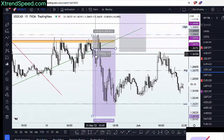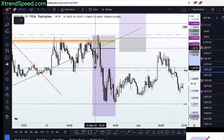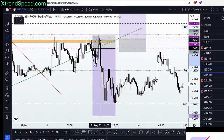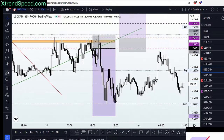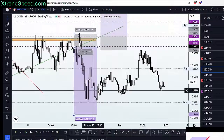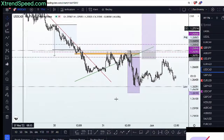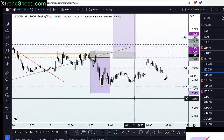You can see we were here yesterday, and we were expecting price to break down. We saw this signal yesterday before we closed session, and then we were waiting for a rejection of this key level and trend line, after which we saw that big bang to the downside. Price moved around 45 pips before we started seeing a retracement to the upside. So that's two profitable trades in a row on USDCAD in the last two days.